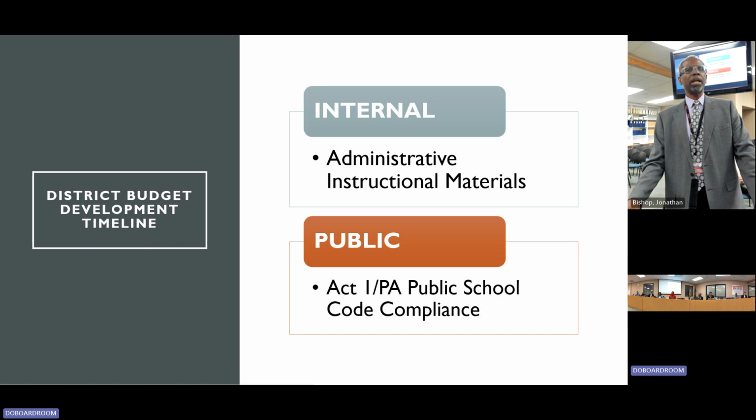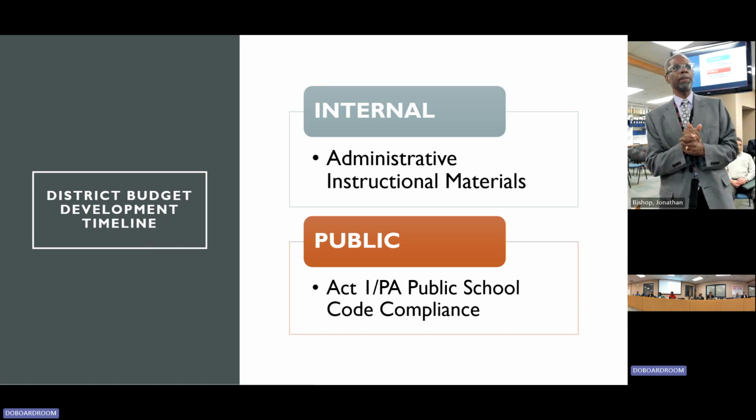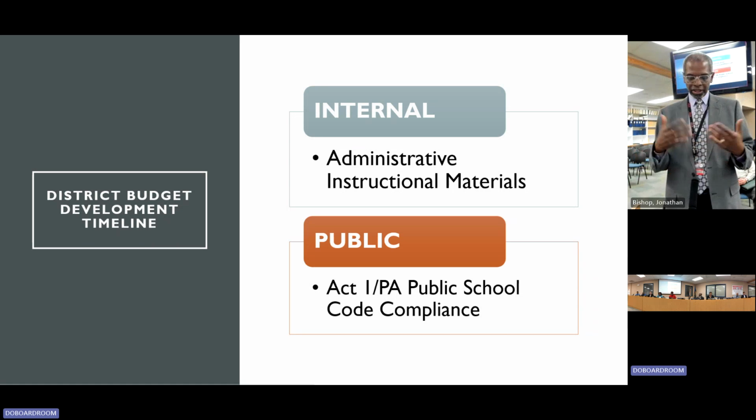The first is what I've always referred to as an internal budget development timeline. It's the timeline that we share with our administrative team members, providing them with the appropriate instructional materials and explaining to them how to assemble their budgets. But this evening, we will focus on the public budget development timeline, which is developed to comply with Act 1, as well as the Pennsylvania Public School Code.